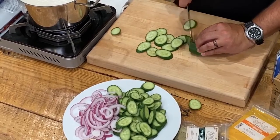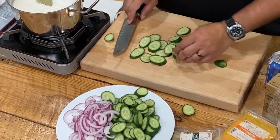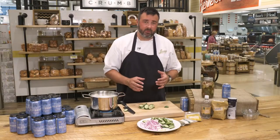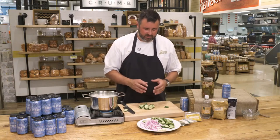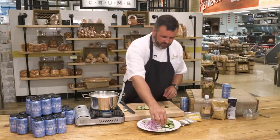So we're just gonna continue to slice these. One thing to make sure is they are all even, consistent slices. You don't want any really thick ones. You don't want any really thin ones. This way they do all pickle the same length of time. Once this comes to a boil, we're gonna add these.